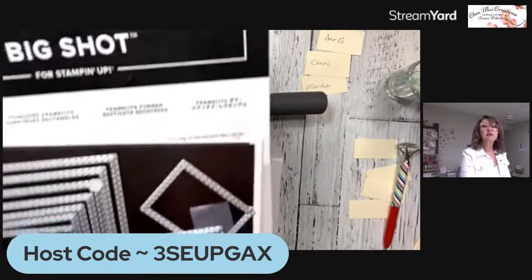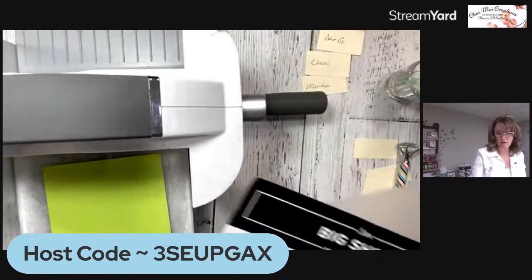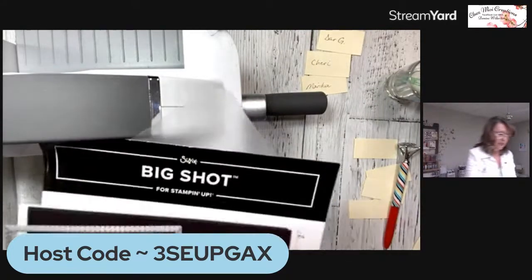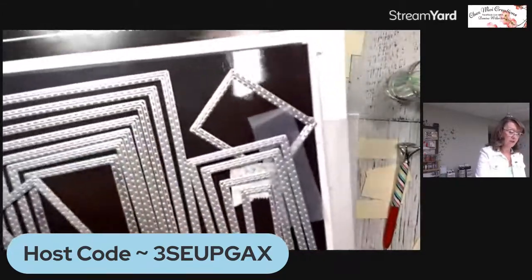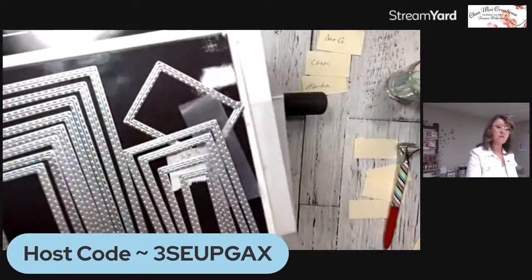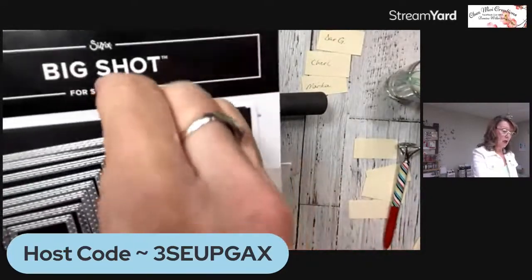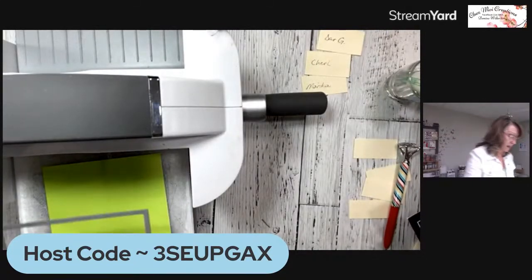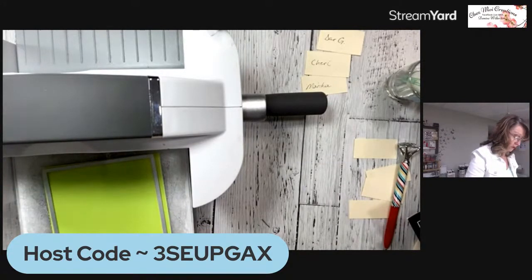The stitched rectangle dies, okay? And those are going through in the new catalog, which I'm very excited about. You're going to take the largest one of this set here. So here we've got kind of card size, and then on this side you've got long, narrow, oftentimes for sentiments. So I'm going to take the largest one, and I'm going to put it down on that piece of colored cardstock, whatever color you want.